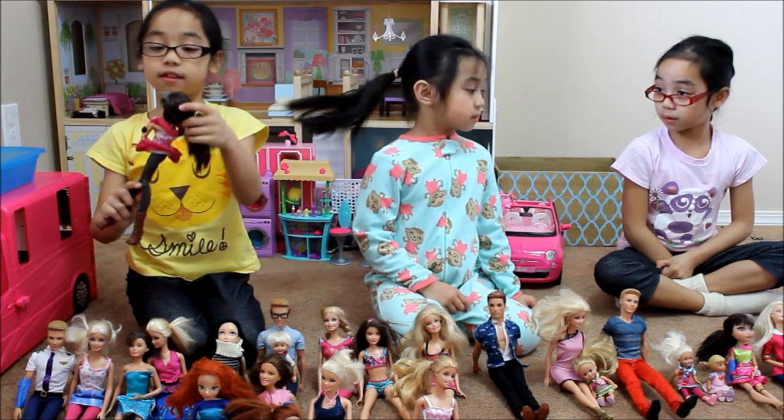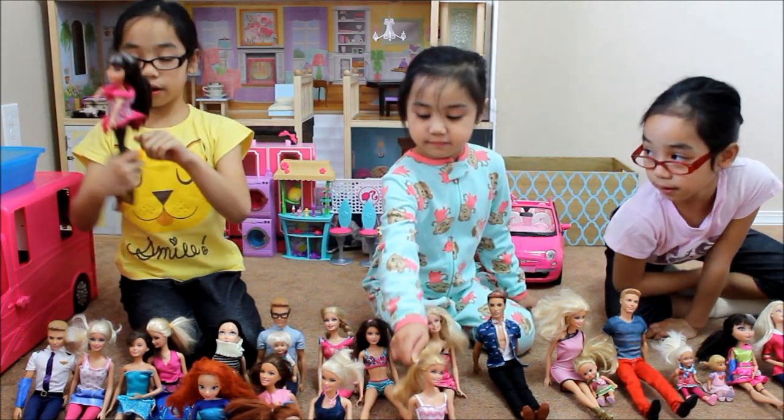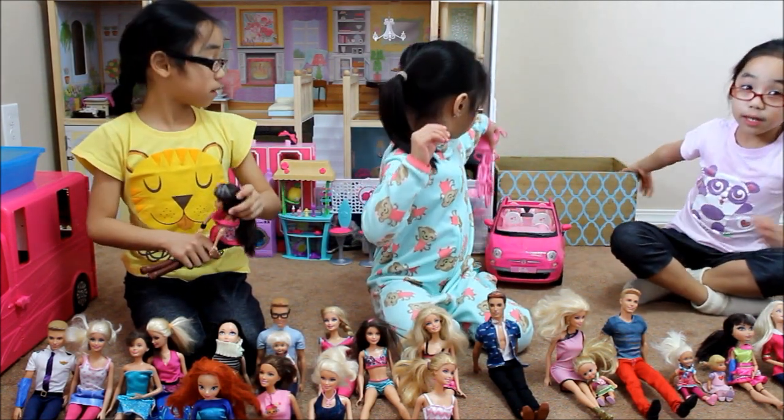Here is Cerise, like her Ashlyn. But I put her in a Barbie outfit. And I put her here in a ponytail and she's wearing leggings and boots. So now we have our Barbie stuff.